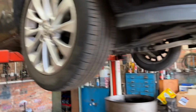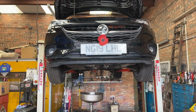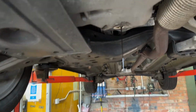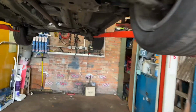Simply can't be done. So what we've got in: 19 plate Corsa. It's ready for its third year, its first MOT, 3 years next month. It's actually too early to have it done, so it's just getting the service done today. Absolutely filthy, the oil coming out of it. I've just done the oil filter. Really nothing wrong with it whatsoever. Pretty much a new car. It's only got like 8,000 miles on the clock.